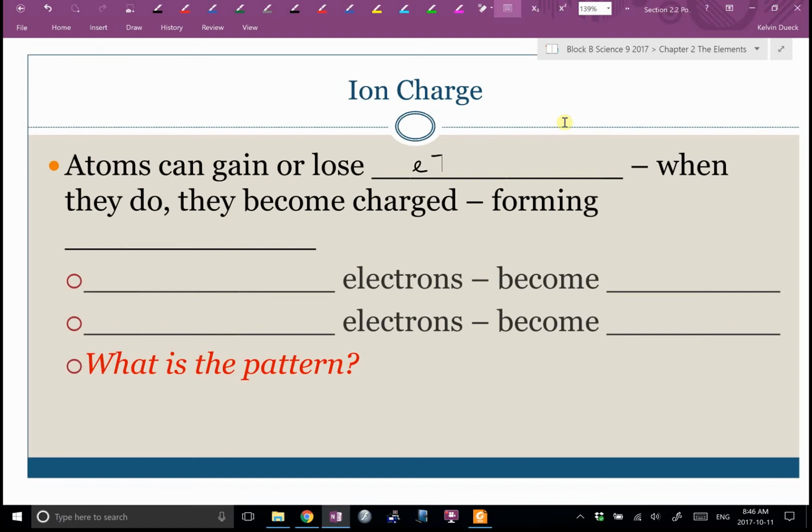But atoms can lose electrons. They can, we later learned, do something with the protons, but we're going to pretend for now that the protons are locked inside the nucleus in the center of the atom, and so we can't do much with them. When we discovered radioactivity, that's what explained what was going on there. Weird stuff was happening in the nuclei, but we're not going to worry about that right now. Okay? So, atoms can lose or gain electrons. When they do, they become charged, and we have a fancy name for that. We call them ions. An ion is a charged atom.